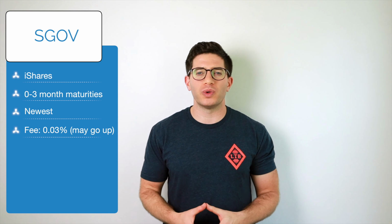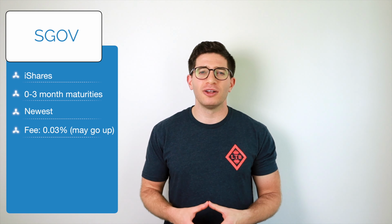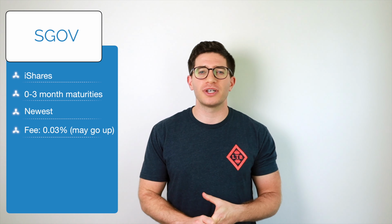Last on our list is SGOV, the iShares 0 to 3 Month Treasury Bond ETF. SGOV from iShares is the newest fund on the list, having launched in May 2020. It is similar to BIL, holding T-bills with maturities less than 3 months. It's also the cheapest right now at 0.03%, because the managers have chosen to waive part of its fee until June 30th, 2022, at which point it may go up to 0.12%.